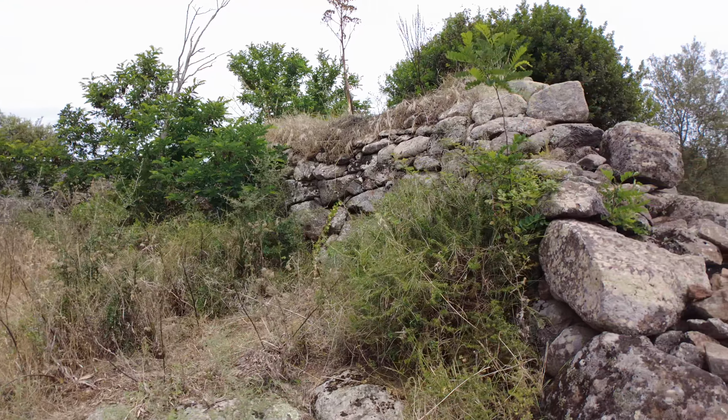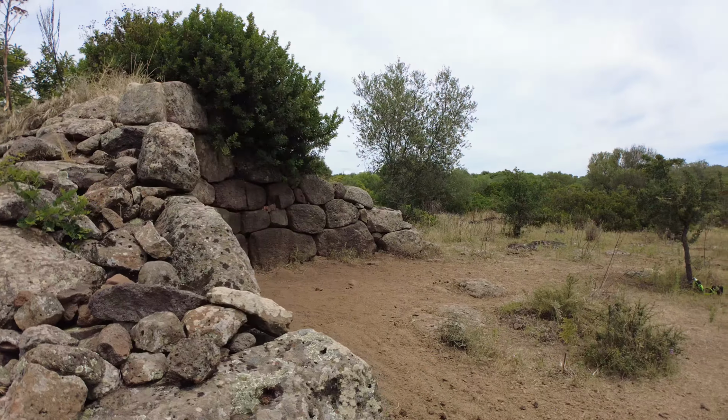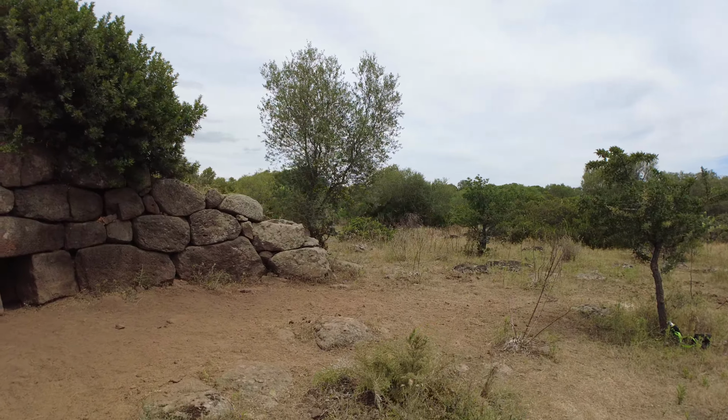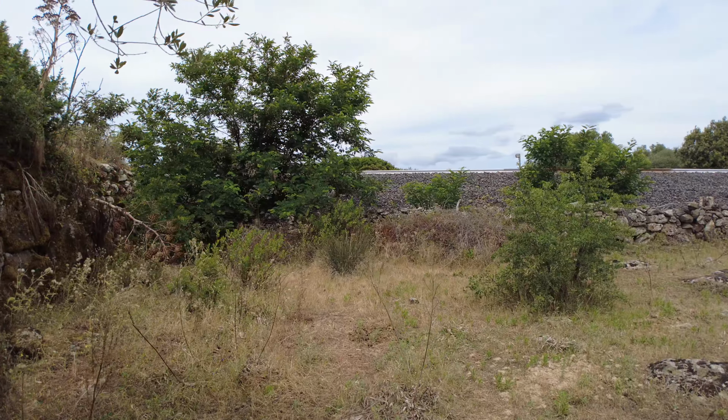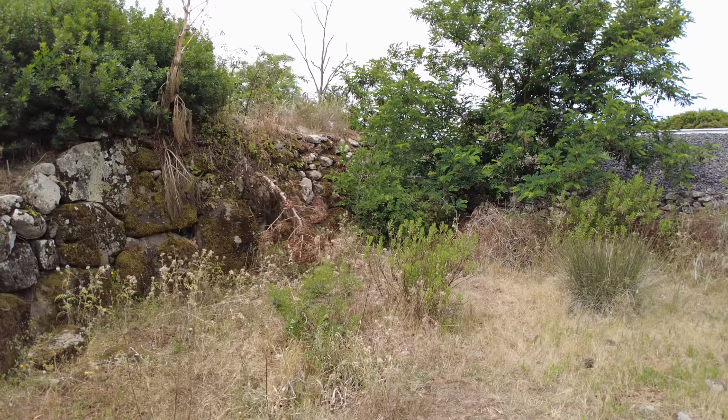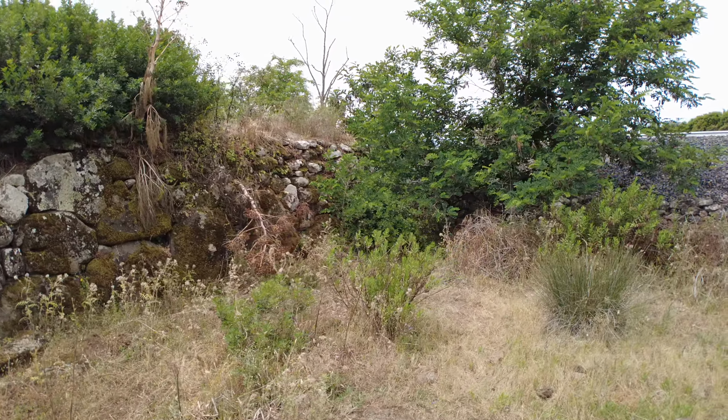So I remind also that Giant's Grave is just the traditional Sardinian name for these buildings. It doesn't necessarily mean that they were graves of the giants. It's just that they have this room inside, which is usually very big for a normal human. And so, I don't know, according to which tradition they came to be known as giants' graves. Anyway, there are not many in this state of preservation. This one is really, really nicely preserved.